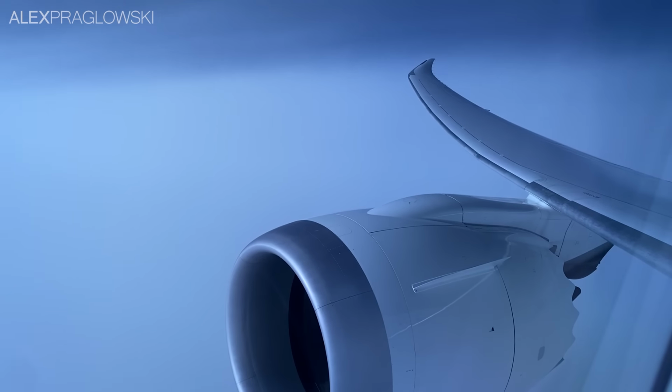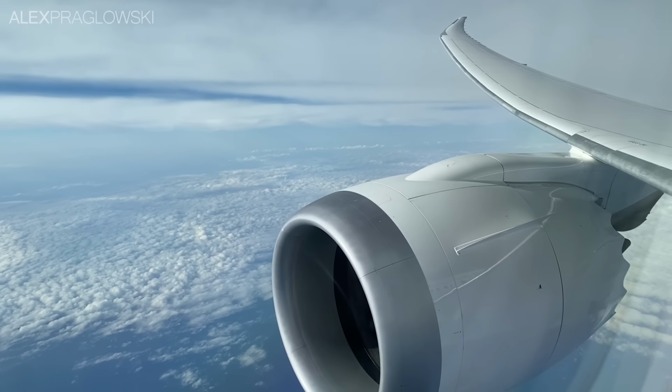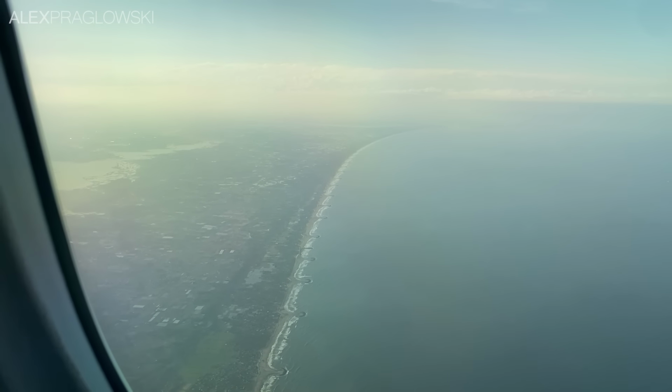4:55 local time. With that, we were on the descent, and soon got our first glimpse of the Japanese coast. Here's the arrival into Tokyo Narita for the very first time, landing on runway 16 right.